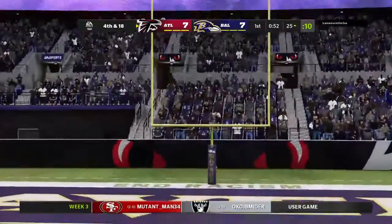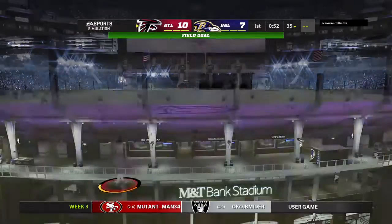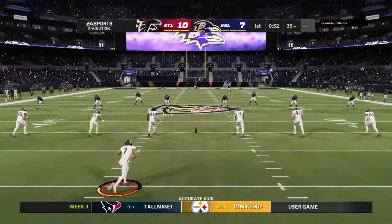And this one is right through. And they take the lead here now at 10-7. So a good kick there. They put the bow tie on it with 3 points.